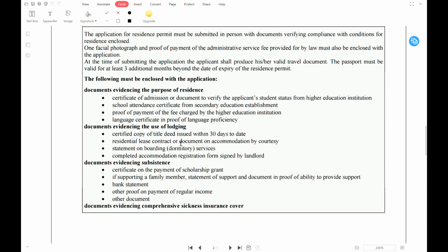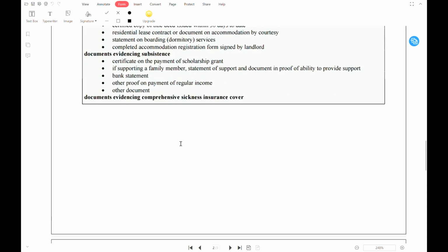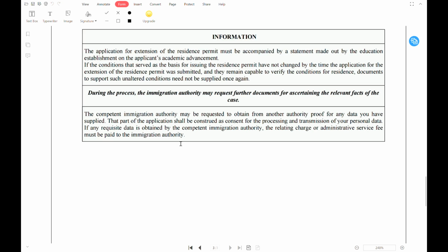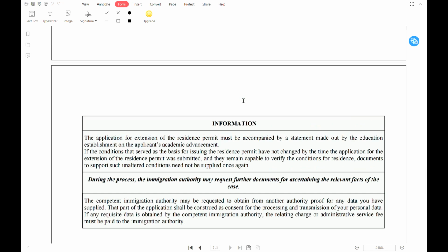And then there is some information you have to read, but here you don't need to do anything. You cannot do anything here. I think you don't need to touch it. So here is just the information about the visa process and the other things. So I think this is the end of the studies and the student mobility.